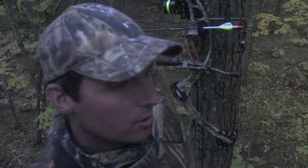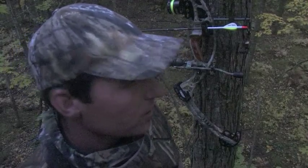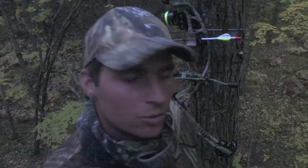Wish I'd have brought my grunt call. Gideon tried grunting with his mouth. I don't think he could hear it. I don't know, he's a dandy. I'm guessing he's mid-140s. He's a shooter.